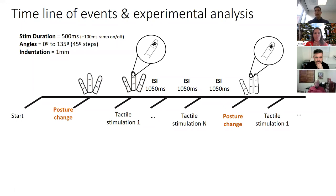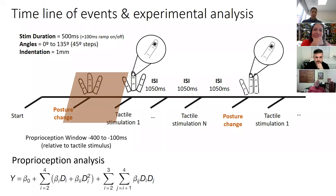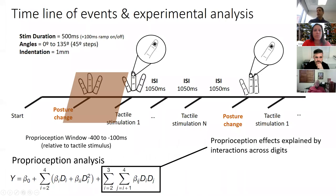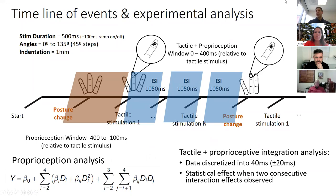So to analyze proprioception effects, what we did was we looked at the timeline prior to the tactile stimulation. We performed our analysis using this regression equation, where this term, the initial terms, gives you proprioceptive effects that are explained by modulations within a single digit, whereas these terms give you proprioception effects that are explained by interactions across digits. Tactile stimulation or tactile and proprioceptive integration effects were analyzed during the tactile stimulation, obviously, across different postures.